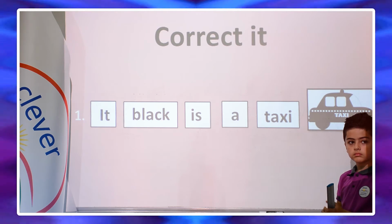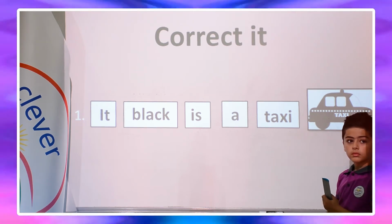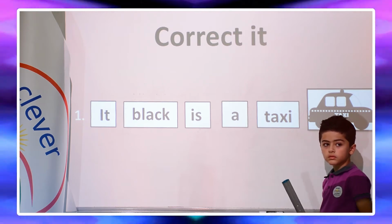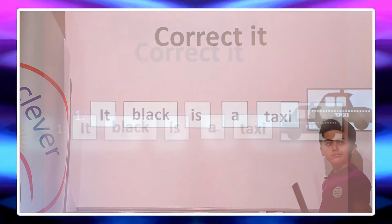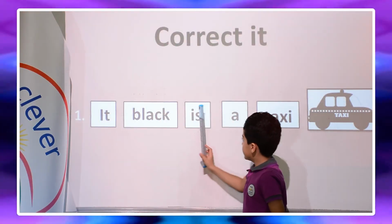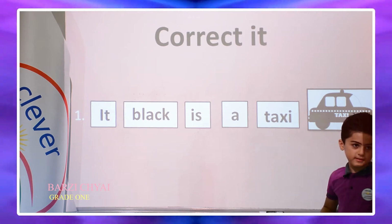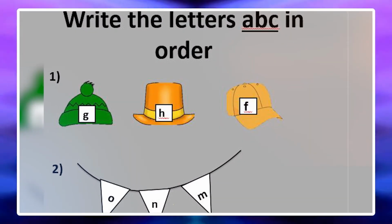Here you have an incorrect sentence. Its flag is a taxi. So you should arrange the words in order to make the correct sentence. It is a black taxi. Good. Very good. Excellent.